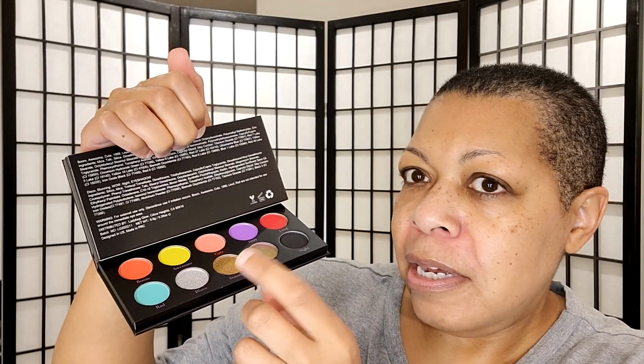And so I am excited. These are dual chromes, because these to me look greenish and yellow. So look at this. You see how these two right here?